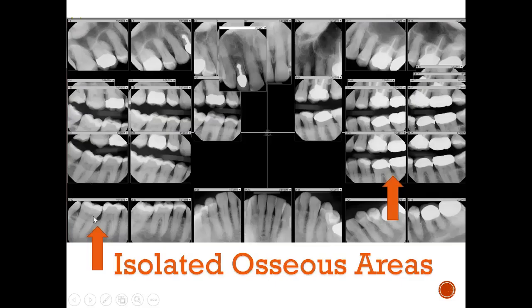She has some isolated areas of bone loss. Here's marginal ridge discrepancy. The teeth came in malaligned, fine. She's got some bone loss here. And when you look at her probings, that's where her deepest probings are, lower first molars.